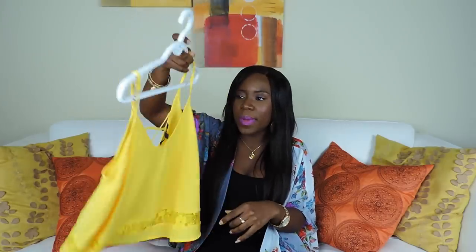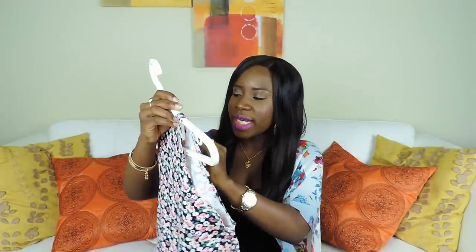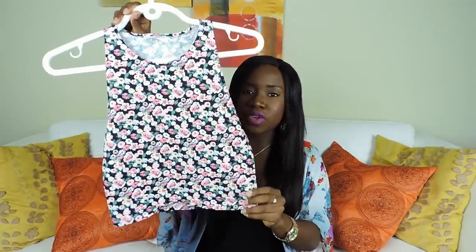It's like a cami style top, but it has more detail on it. It has the lace at the bottom and it has this crisscross design at the back. From Blue Notes, I got this floral print top. This was originally $6, but I got it for $3.78. It's so cute! And it's cropped.